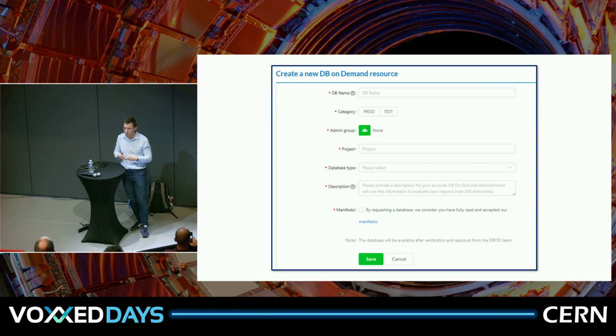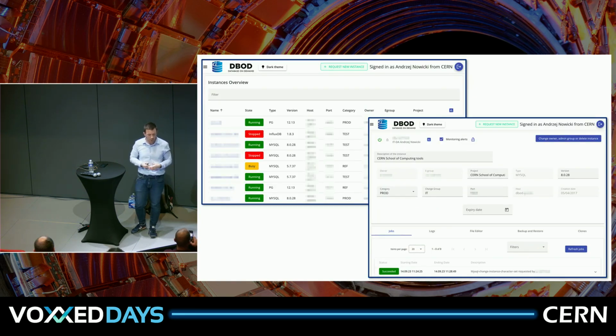For the database on demand, so the MySQL, Postgres, and InfluxDB offering, the system looks a little bit different because this was integrated with the new resource portal. So the request for a new resource looks a little bit different. You just need to provide the category, whether the database that you want to create is production or test environment, the project, and the type of the database, so whether you want MySQL, Postgres, or Influx. And you create the resource.